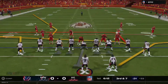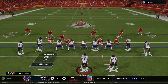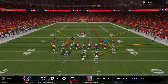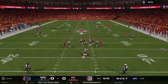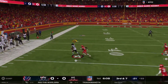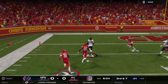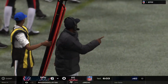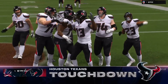No connection on the last play, and now it's 3rd down. Here we go, let's go. From the gun, Stroud. Makes the grab in bounds, left side. And he's in! Touchdown, Houston! The Texans take a 6-0 lead right away.